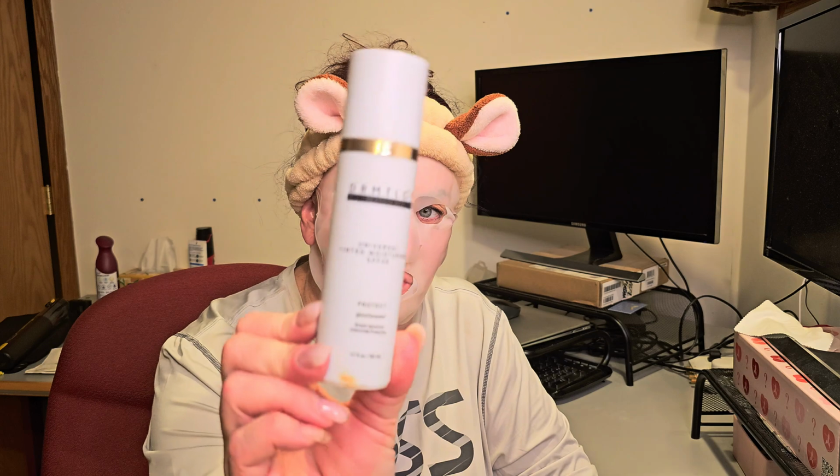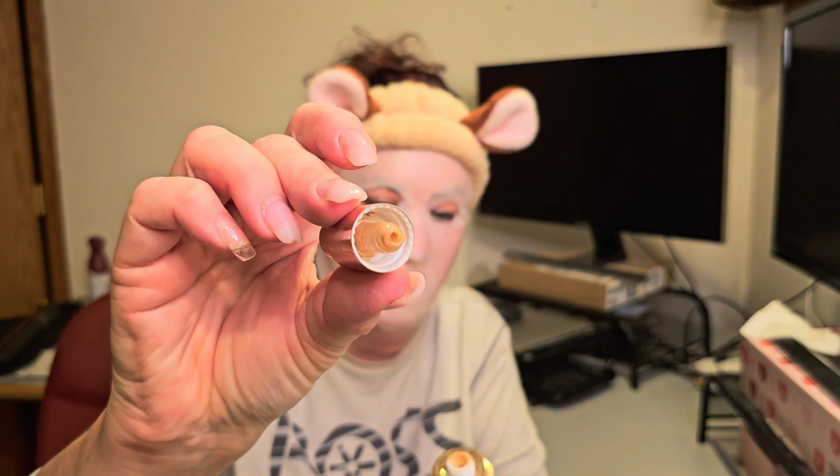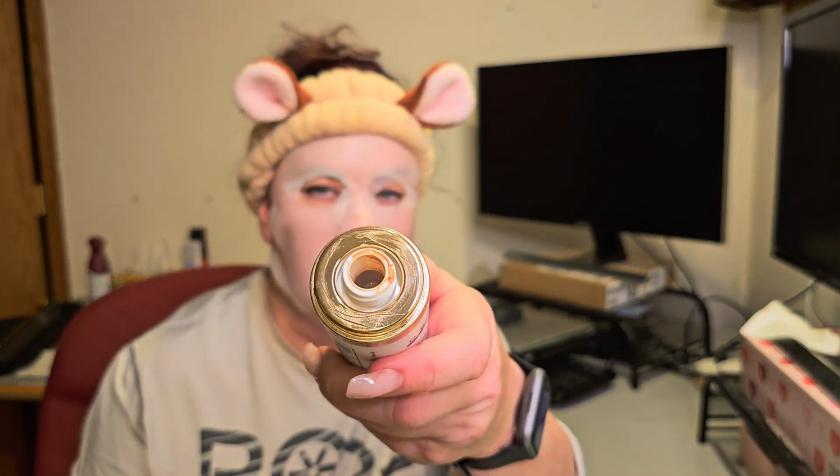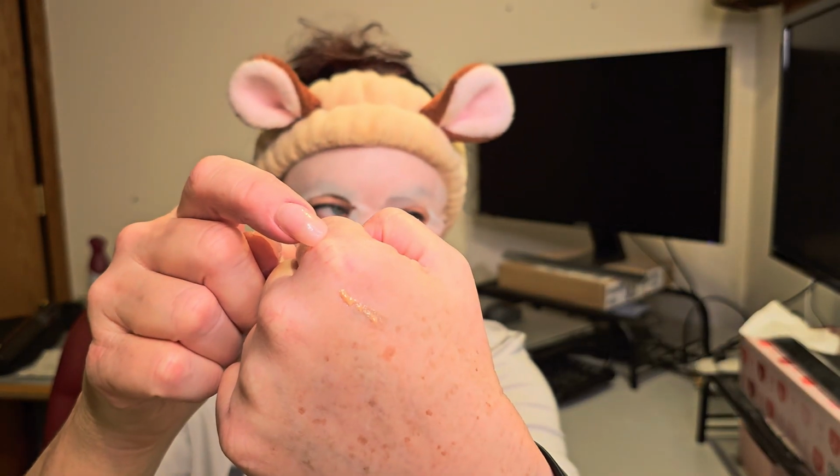My tried and trues. You guys see this every time I have empties. Dermatology, and this is a universal tinted moisturizer with an SPF of 46. I don't know if I can get any more to come out. You can kind of see the tint color here, and it rubs in and barely gives me any color. I'm able to wipe a little bit of it off on my knuckle here. They call it universal tint, but let me just rub it in and show you guys.